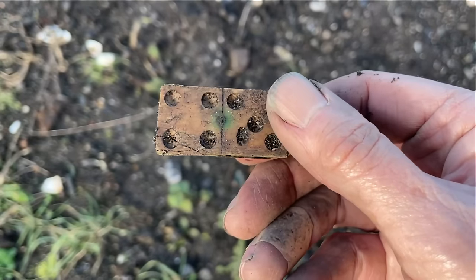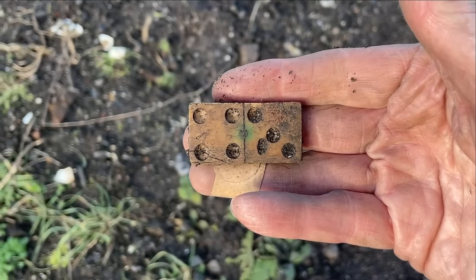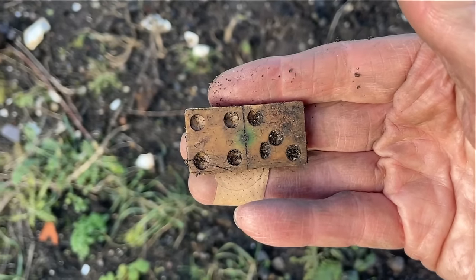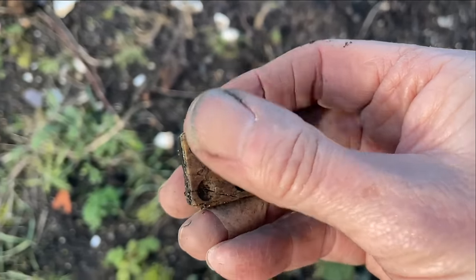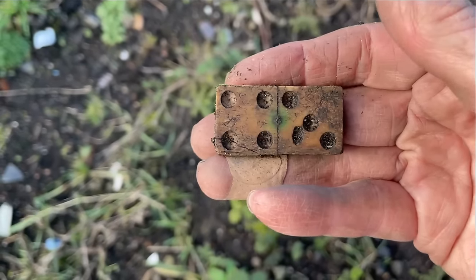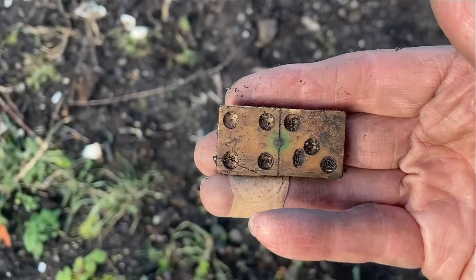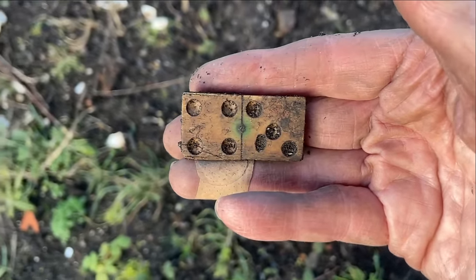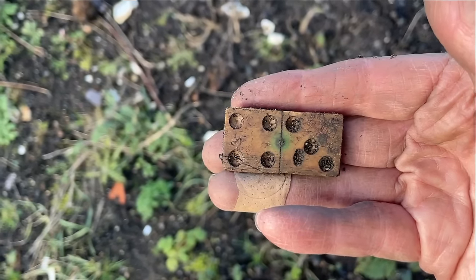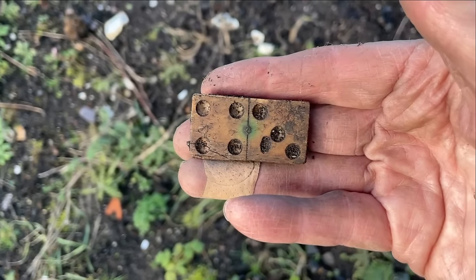How cool. But still yet to find a dice. The elusive die. We cannot find one, and when we do, we will be so psyched. But yeah, we haven't found one in all the years that we've been making these videos, so that will be a day to remember.